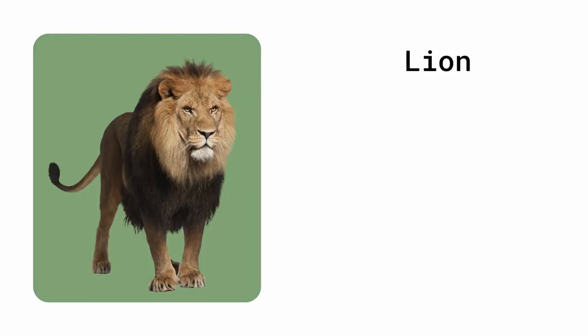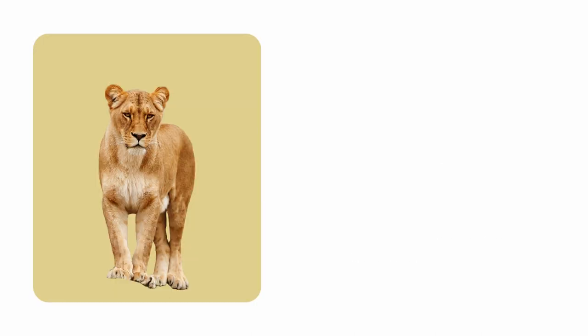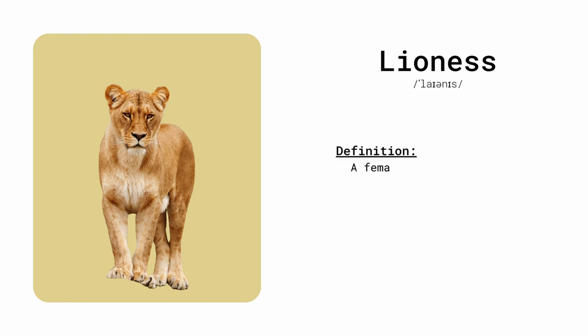Lion. A large carnivorous cat known for its majestic appearance. The lion ruled over the African savanna. Lioness. A female lion. The lioness led the pride in the hunt.